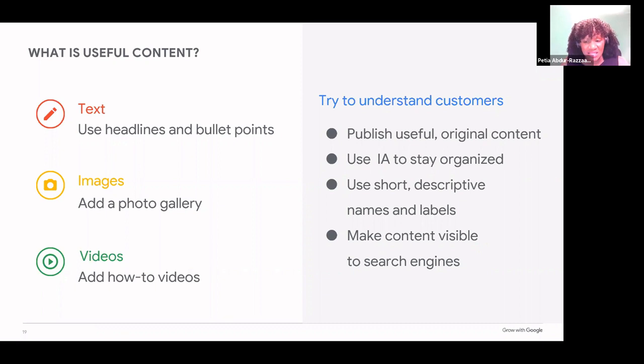Now think about your business. What kind of content would be useful for your customers? And how would this content support your business goals? Whenever possible, create original, unique content, and this can help you to set yourself apart from the competition.